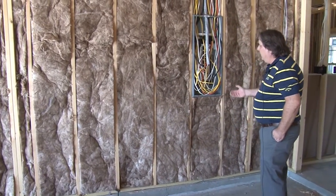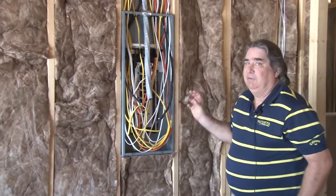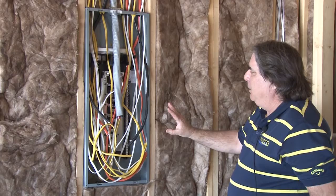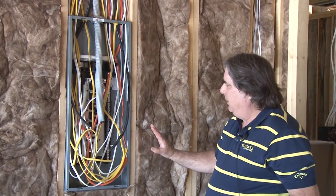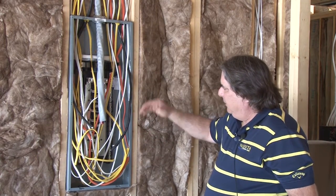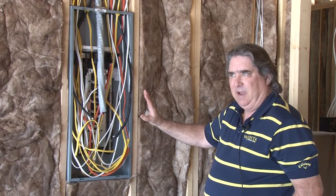We're also going to take a look at the electrical. You can see here from the electrical, again, we're in the infancy stages, so really the wires are just run down to it. There's no circuit breakers in here yet. There's no power on here yet, nothing. Later on in the process, they'll put the breakers in, they're going to connect up all the wires, and then we'll do a final inspection at that time on the wires.